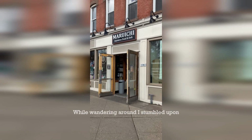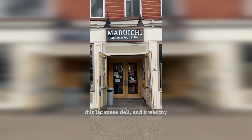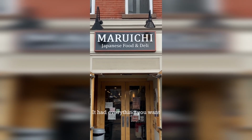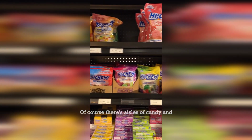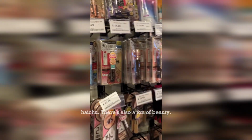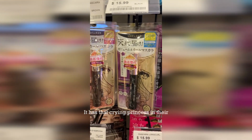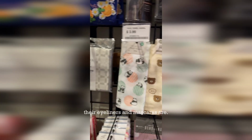While wandering around, I stumbled upon this Japanese deli, and it was my favorite find of the trip. It had everything you want in, like, a Japanese grocery. Like, of course, there's aisles of candy and hi-chew. There's also a ton of beauty. They had all of this stuff from Kiss Me, which is a brand I encountered a lot in Japan. It has that crying princess in their branding to display how, like, long-lasting their eyeliners and mascaras are.